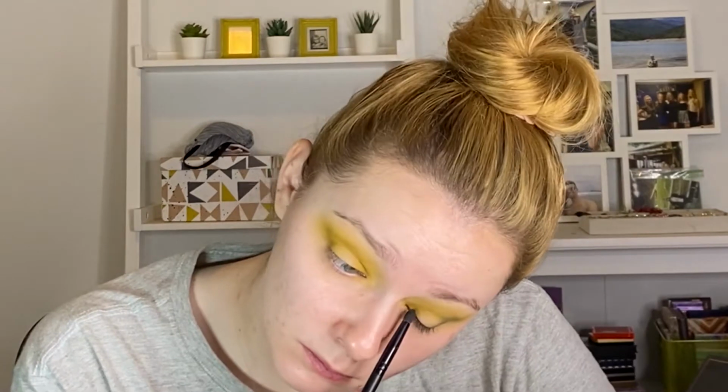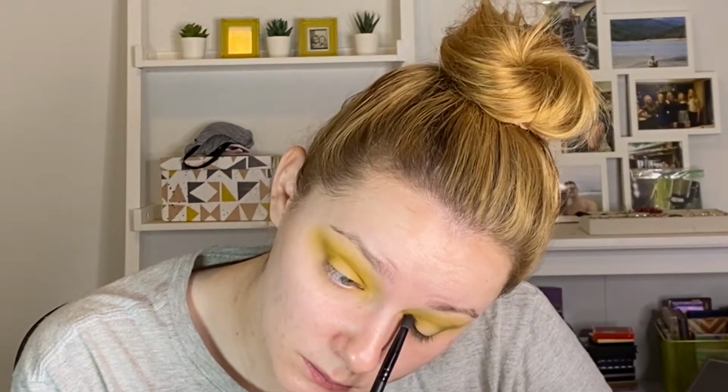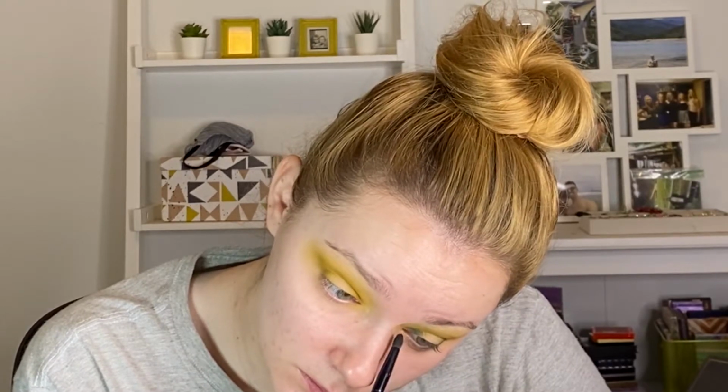This is a shimmery shade, but I am packing it on and going to blend it out so that hopefully it performs like a matte shade. And spoiler alert, it does. And blending that out with that BH Cosmetics Crystal Zodiac brush. Again, like I said, we're trying to blend away the sparkles so that shimmery shade functions like a matte. And now I'm doing the same thing on the inner corner.